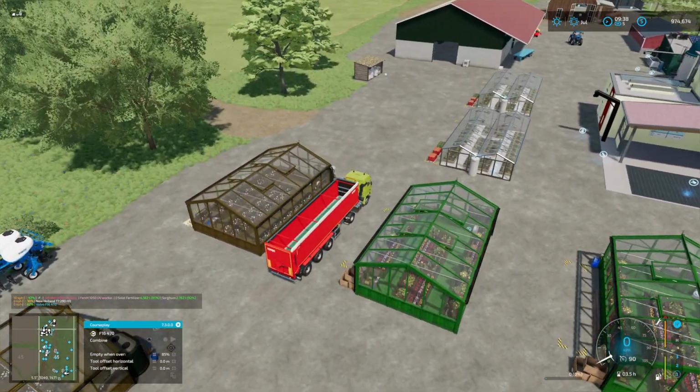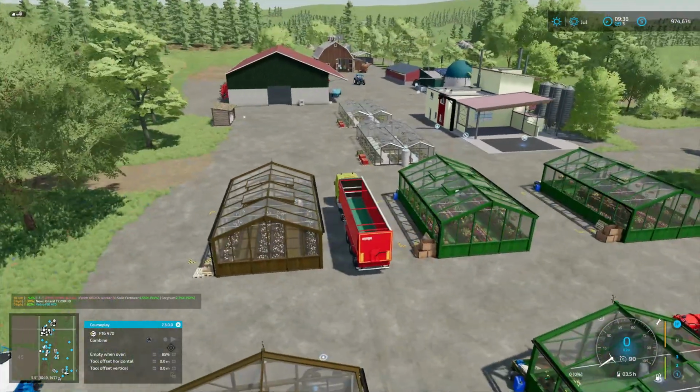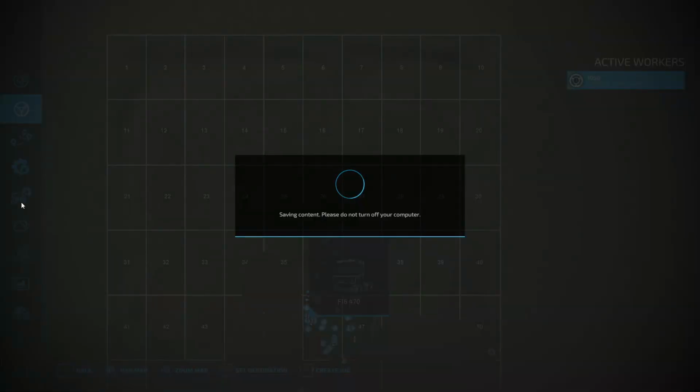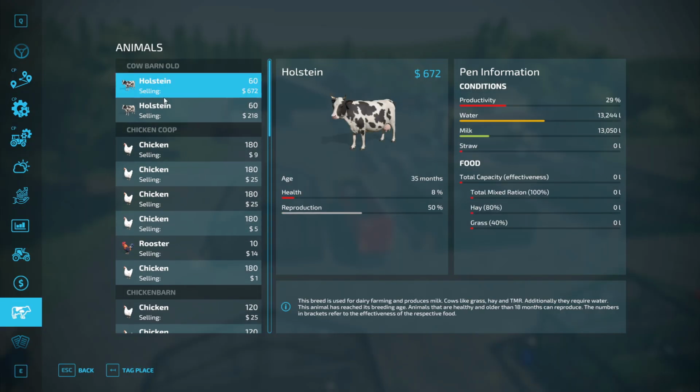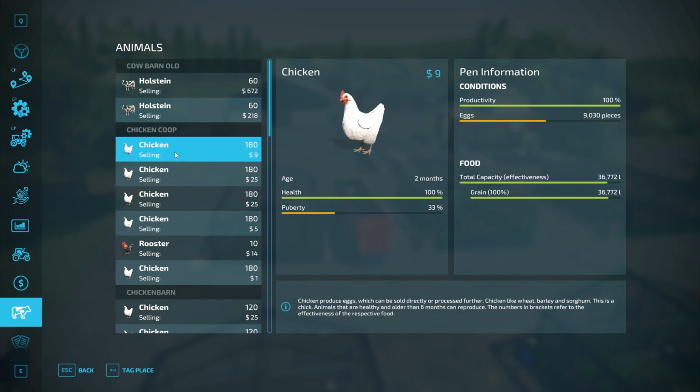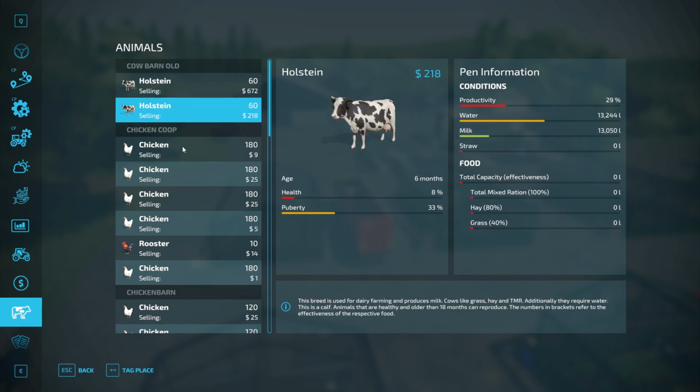You can stay there for now. I don't know what to do with you. Let's do a quick run around. The animals are what I'm concerned about the most. Cows, how are they doing? They have no straw. Okay, so that's a problem. And they have no food. Well, that's definitely a problem. So cows are next.